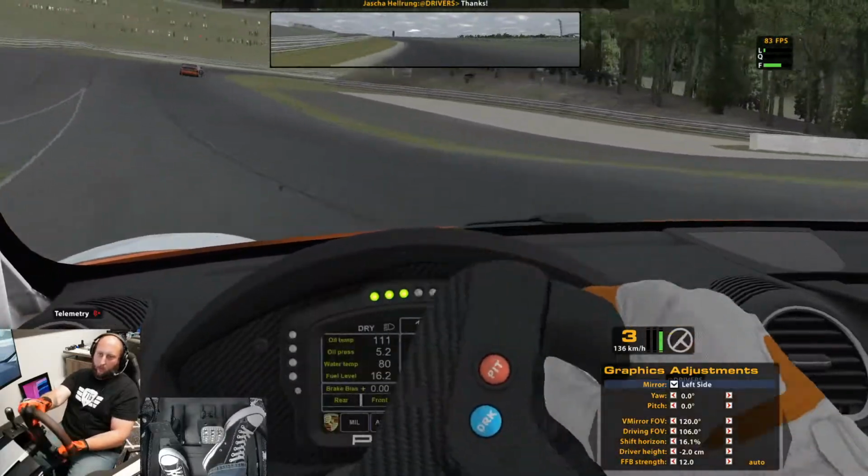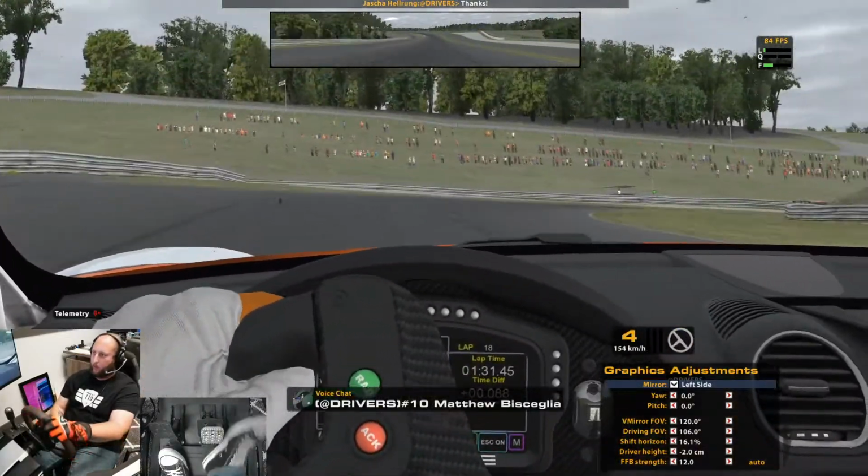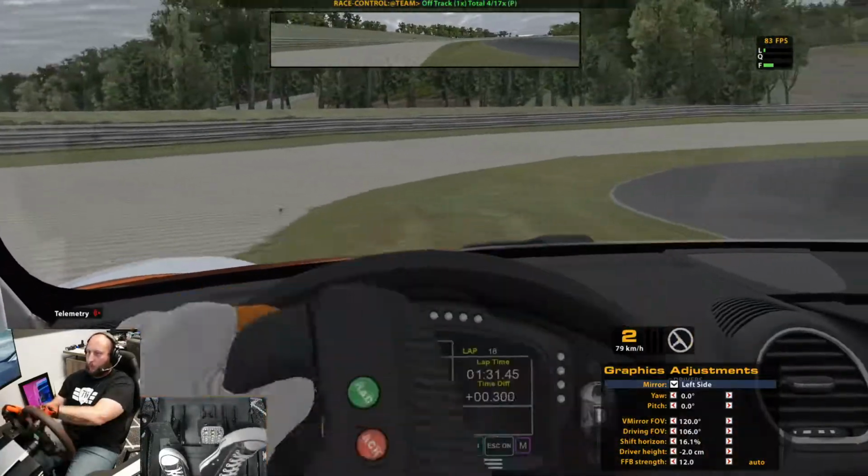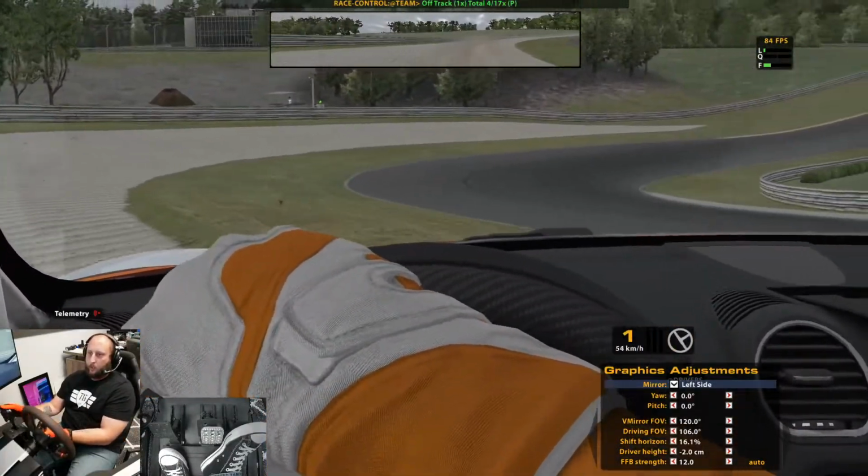P12. Your lap time was 1:31.45. Looks like the leader's binned it in the carousel. Alright, Travis, that's good consistency. Keep it up. Just 2 minutes left, 2 minutes to go. We've just cut the track.